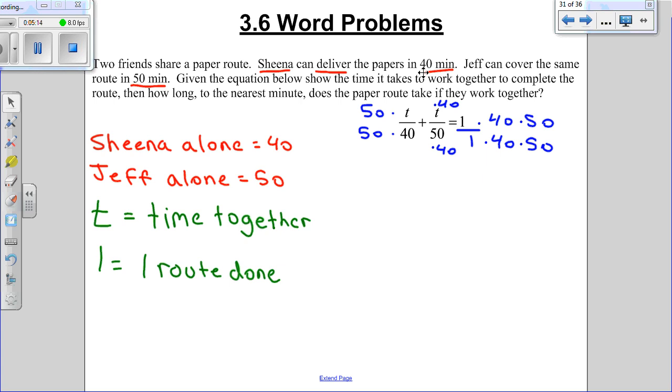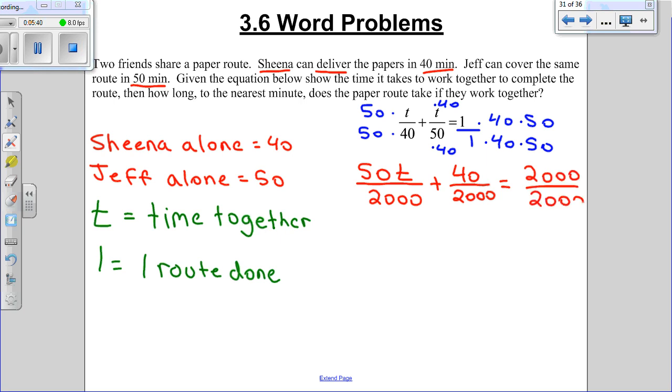So on the top, I would have 50t over, I believe, 2,000 plus 40t divided by 2,000 equals 2,000 divided by 2,000. I went and got a common denominator by giving everything the 50 or the 40 or both, depending on what it was missing.